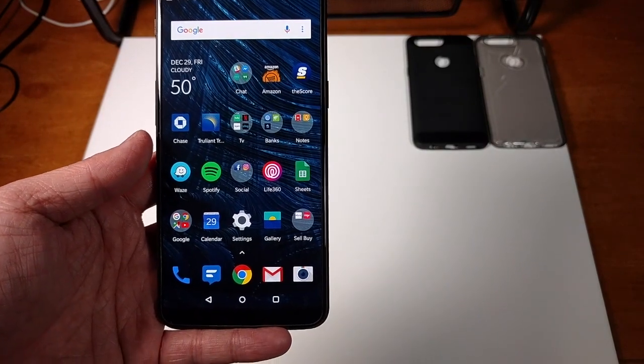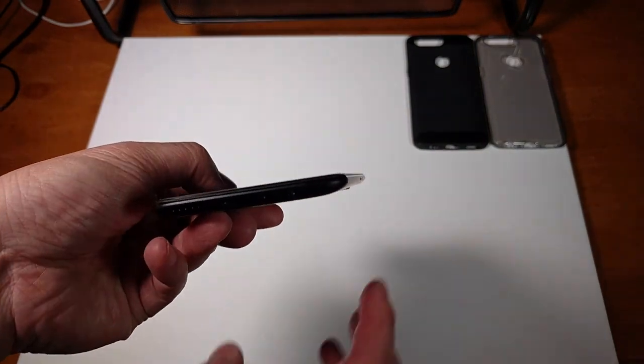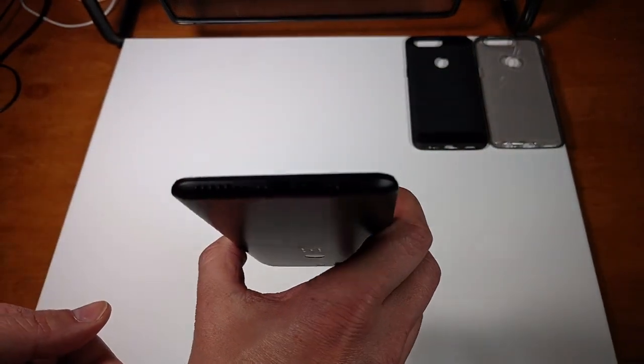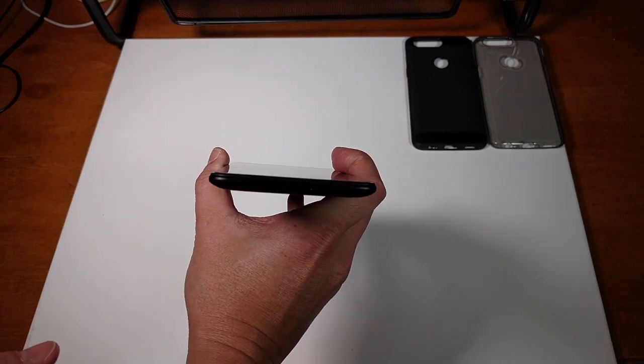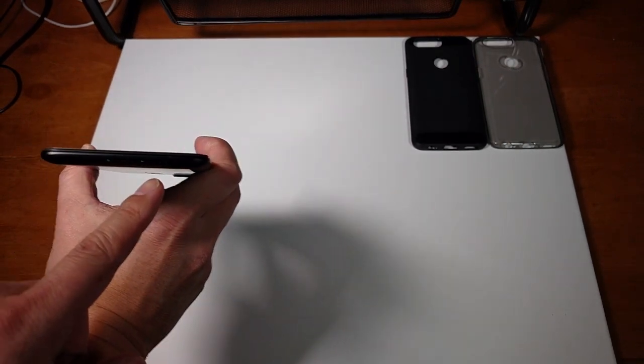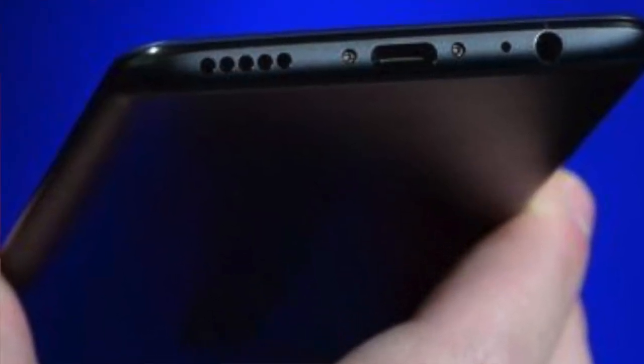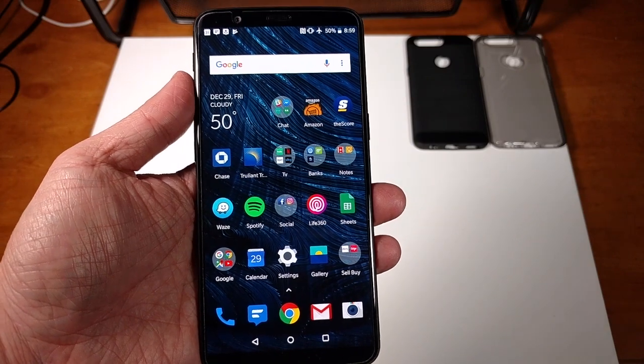The next thing I like about this phone is the headphone jack, just because it has one. All right, got a headphone jack right here. Let's see if you can see it in the camera. It's definitely there, it's right there. The lighting's not too good. But the fact that they kept a headphone jack is awesome. Now I could plug in my old headphones, no problem at all.